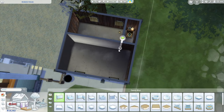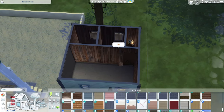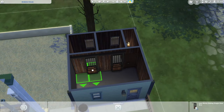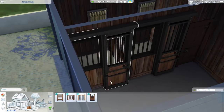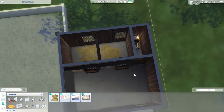Yeah, so here I'm gonna build like a, they're not big enough for horses, these little fake stables, but just like an homage that maybe it was once a barn. That's what I was going for. But yeah, that just about does it with this build. I'm gonna add a couple more decorations and antique-y things.